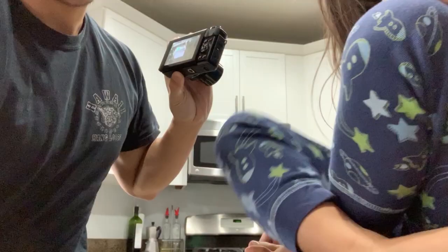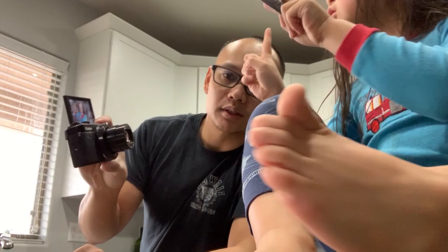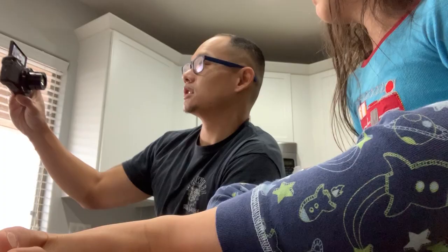Okay, so it works. Let me see on the back. One thing I really like about this camera that I've never had in any other camera was this feature right here. See, I can just be like this. Okay, so I'm pretty happy with this.